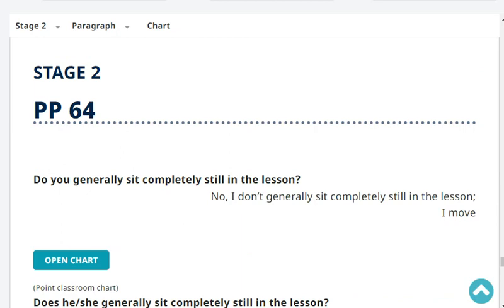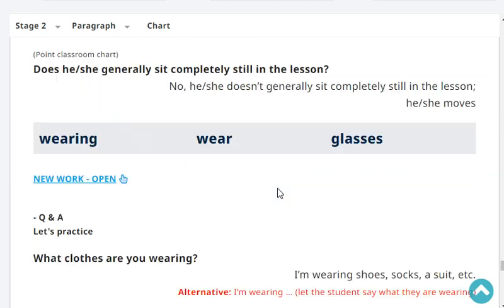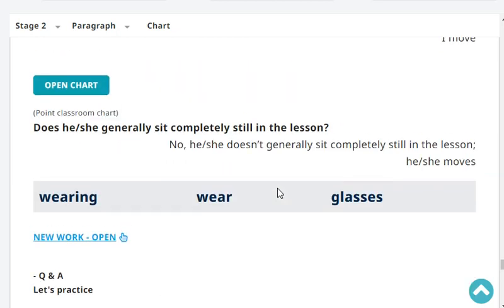Do you generally sit completely still in the lesson? No, I don't generally sit completely still in the lesson. I move. One more. No, I don't generally sit completely still in the lesson. I move. Does she generally sit completely still in the lesson? No, she doesn't generally sit completely still in the lesson. She moves. Very good. Okay, so now let's move on to reading.